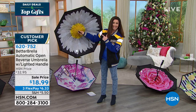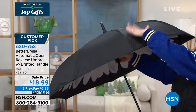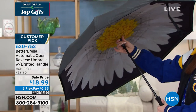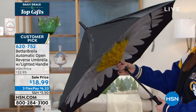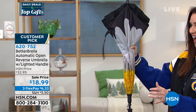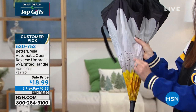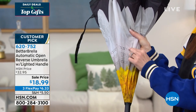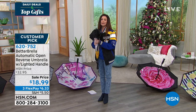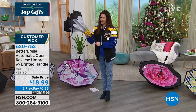So, yeah, that is a daisy. That one's going to be very popular, but here's what makes it better. The rain comes down the top, right? Normally you would close it and all the rain would get on you, but watch this. Where's the rain? It's stuck in the top of the umbrella and not all over you. Also, it has these vents, so it withstands over 30 mile an hour wind gusts as well. This has been a lifesaver for me in Florida since it rains all the time, but it's also adorable.